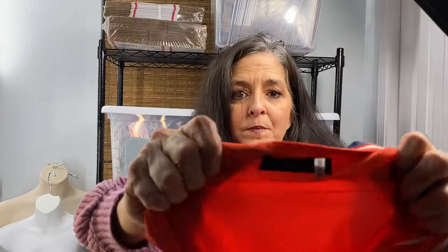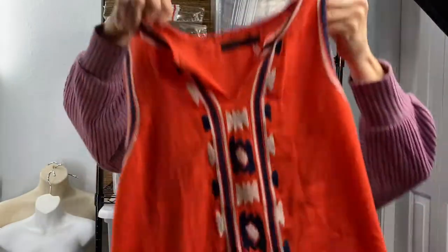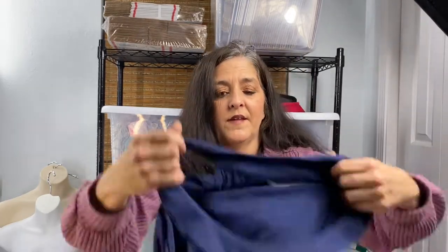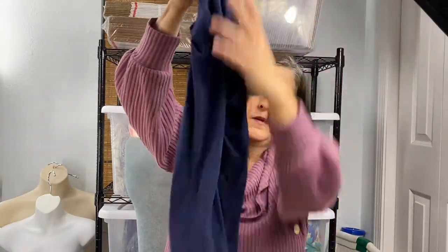Okay. Got this THML tank top in size small. This is adorable. And I'm pretty sure this is a brand I've never heard of. Patty Boutique. I don't know. This is a size medium. It's just a tank top. I picked this up because it looks brand new and it feels like really good quality. I haven't done the comps on it yet, so I have no idea if it's worth anything or not, but I shouldn't have a problem selling it. It's a cute basic top.